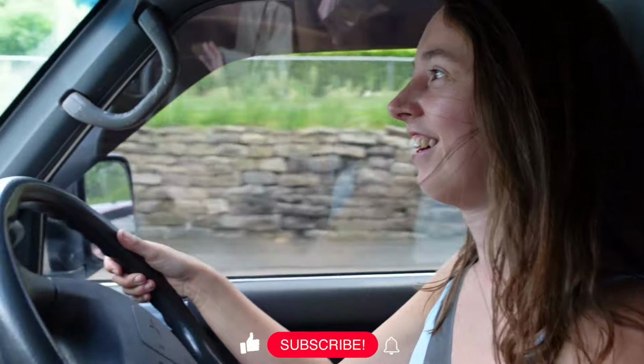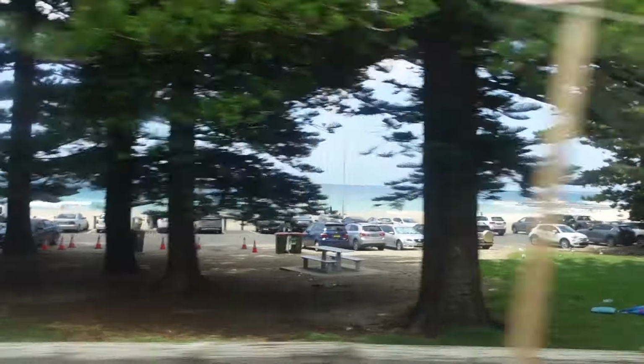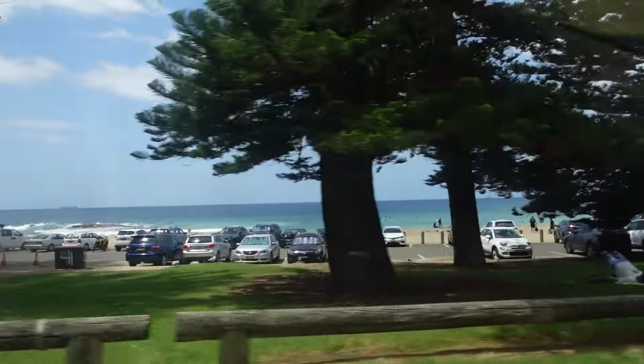Trying to get us to stop at loads of places, which I had on my list originally, but it would take too long, too many stops to get to Melbourne. We're on a strict timeline. We can't see everything, so I need to keep telling him. I reckon we can fit it all in. But that was a nice beach. You got to stop nice. Off there. Yeah.